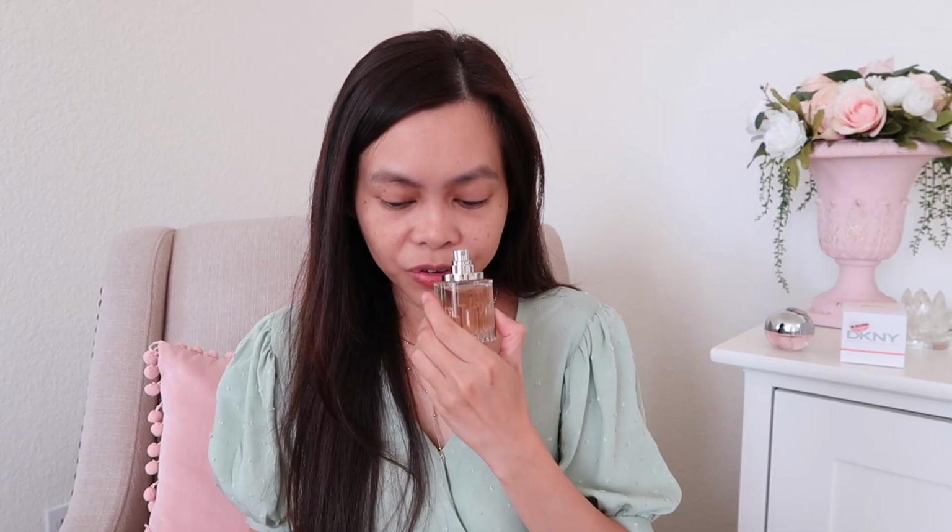I will describe this as kind of deceiving, just because when you spray it on paper, it smells fresh and light and floral. But if you spritz it on your skin, it's actually very heavy, sticky, and gourmand. So I'm not a gourmand type of perfume lover. It's not for me, just because I'm just not into sweet. I don't really care for this one.